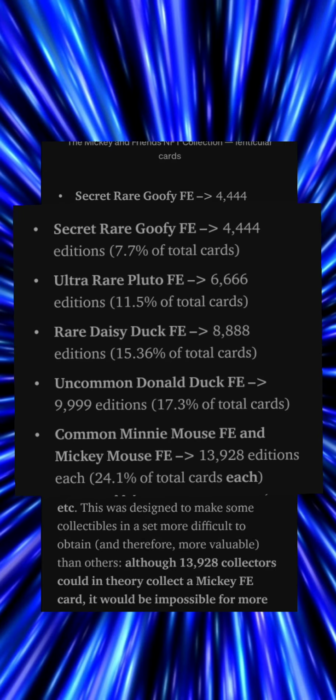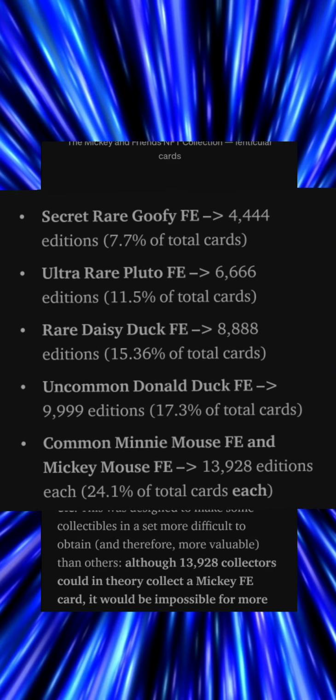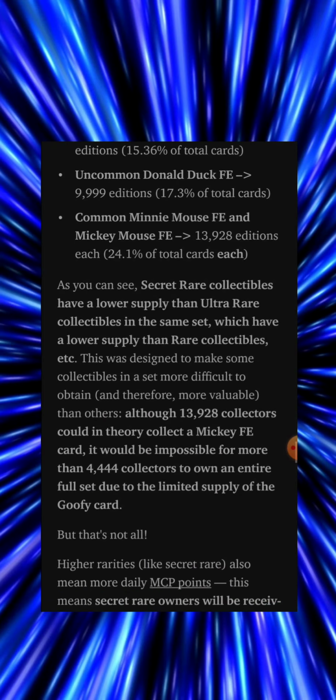And the Common Minnie and Mickey Mouse has a total of 13,928 editions. Each have 24.1% of the total cards. As you can see, secret rare collectibles have a lower supply than ultra rare collectibles in the same set, which have a lower supply than rare collectibles, etc. This was designed to make some collectibles in a set more difficult to obtain, and therefore more valuable than others. Although 13,928 collectors could in theory collect a Mickey First Edition card, it would be impossible for more than 4,444 collectors to own an entire full set due to the limited supply of the Goofy card.